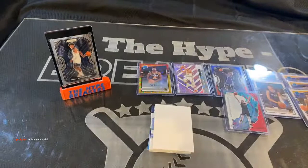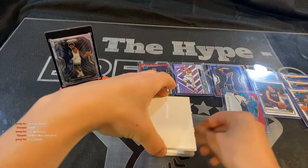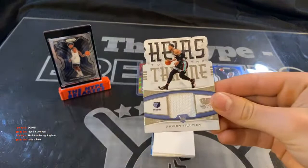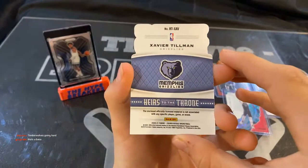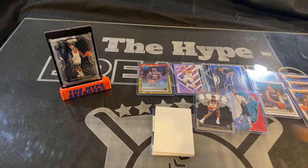Okay, so next card is going to be our memorabilia card. Set down another spacer. It's pretty thick. Okay, who is it going to be? We'll flip it over. It's die cut. It's going to be a Heirs to the Throne Xavier Tillman rookie patch for the Memphis Grizzlies. Heirs to the Throne Tillman for the Memphis Grizzlies. Going to Joseph W. And there's our Anthony Edwards. We'll set it out in the background. And our next card should be our autograph card.